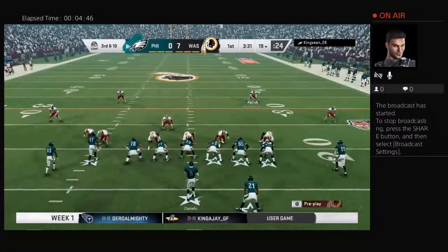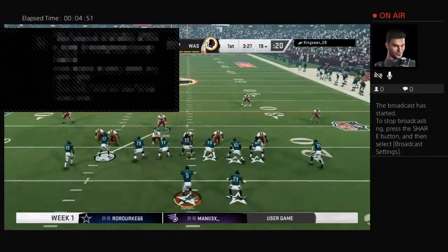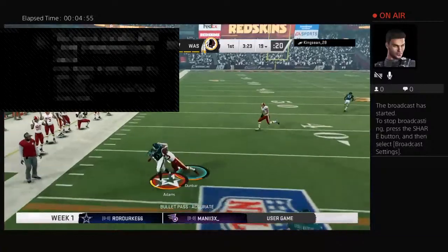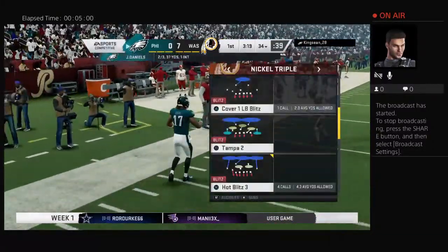So when you talk with GMs who are putting together a team, a lot of them say we're going to build from the inside out, because if you control the line of scrimmage, you control the rest of the ball game. And that's what we're seeing here. They're actually playing in the offense's backfield, not necessarily just playing at the line of scrimmage.